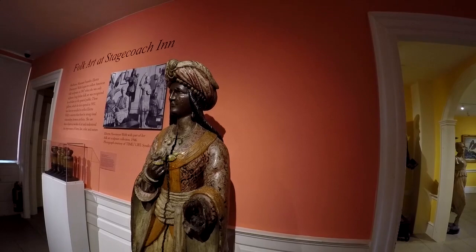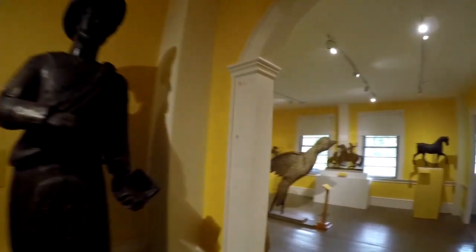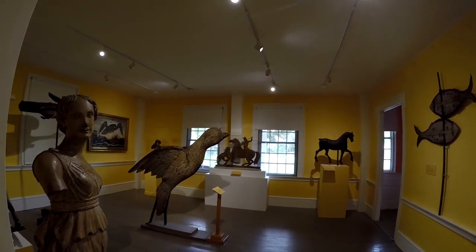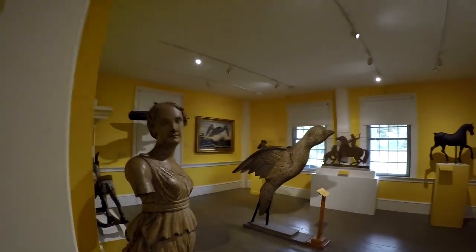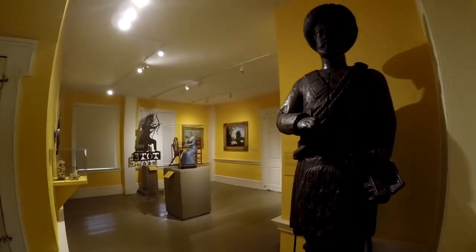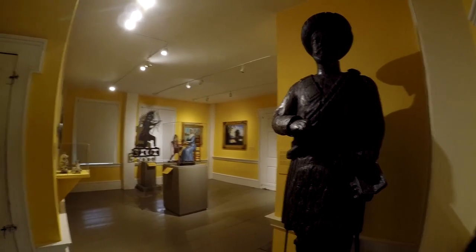Have you been here before? No, is this all sculpture? It is a combination of different folk arts and primitives. Lots of cigar store figurines, some whirligigs. Oh, is that what these are, cigar store figurines? Yeah, some sort of product. Sometimes, if it's a woman, it's tea. This is cigarettes over here.